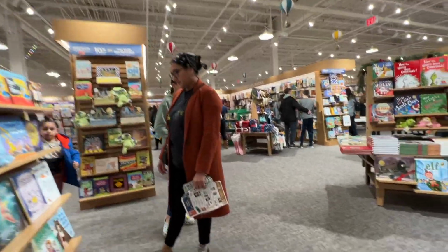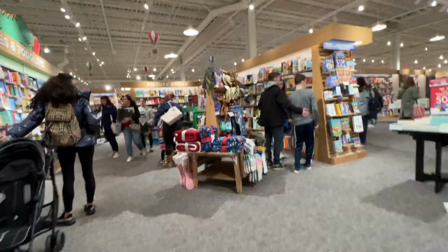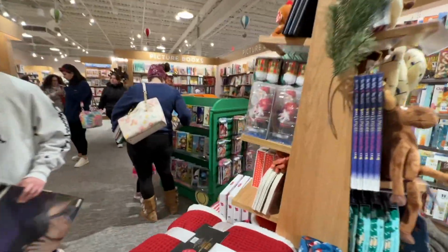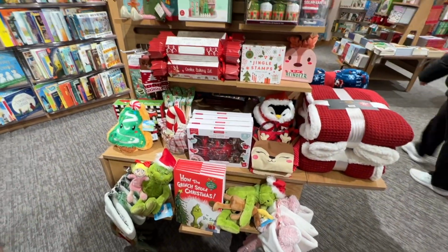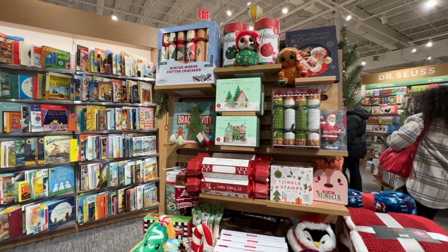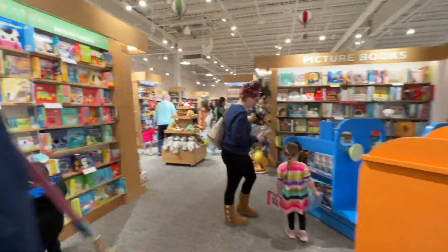And being there, it really felt more crowded than it looks in this video. It could just be because of the wide angle lens that I used. We're still in the kids section. They had a nice area with different kinds of Christmas gifts, non-book items that fit perfectly in that section. The entire store was so well curated.